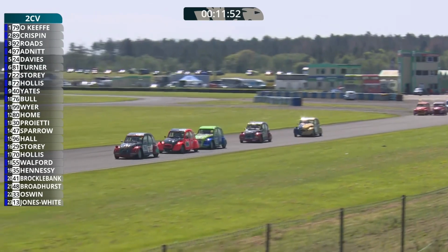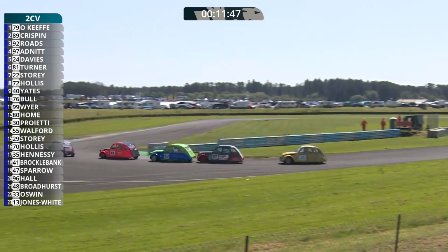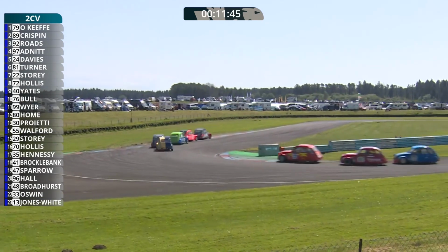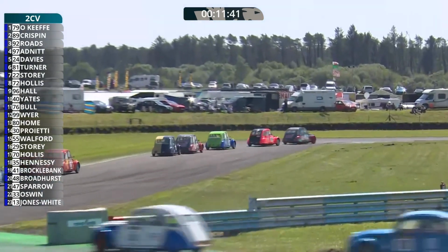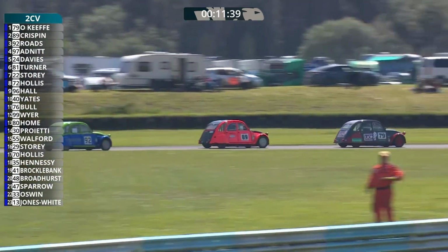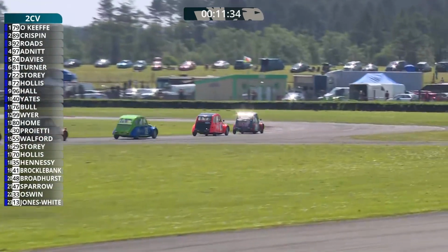2 laps completed. It is David O'Keefe who has gone to the front ahead of Nick Crispin. Nick Rhodes in third. Down to 4th is Gary Adnitz. And then we've got number 24, Leon Davies. 5-car breakaway at the front of the field. Mick Story's going well up there in 6th place. He's just taken Simon Turner for 6th position.